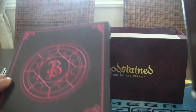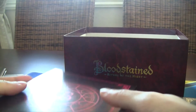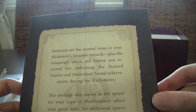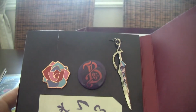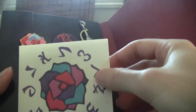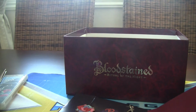And the last thing, or two last things, you got this holder or whatever. And this is minted items, alchemist treasure rewards. I don't know what's in here. Oh, okay, some of the lesser stuff, like you got the little pins here, got this little knife thing. What the hell? I don't know what this is. It's like a tattoo. Oh, it contains one tattoo. Yeah, I'm never gonna do this. And okay, so this is what we got in here.